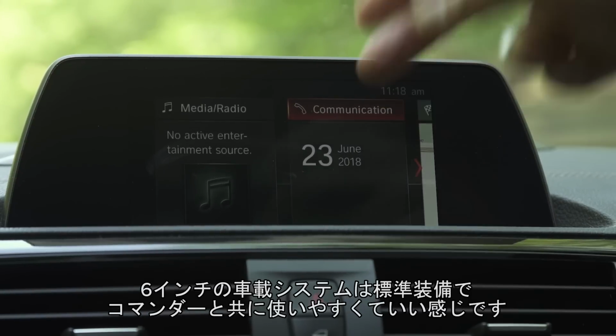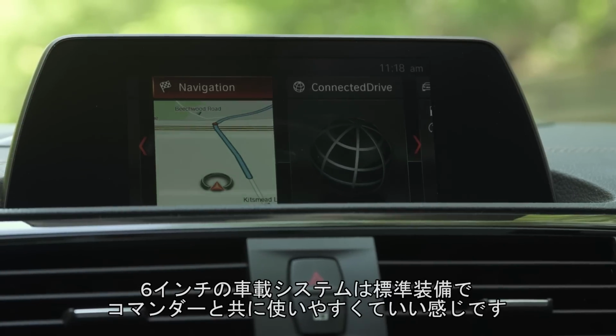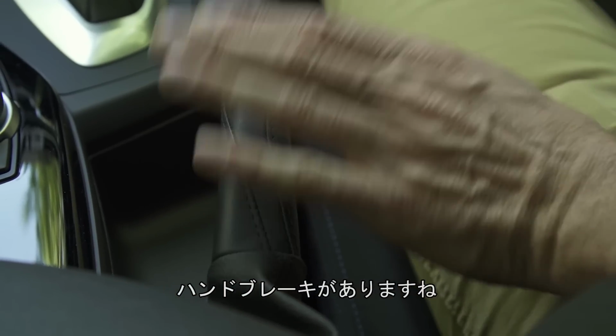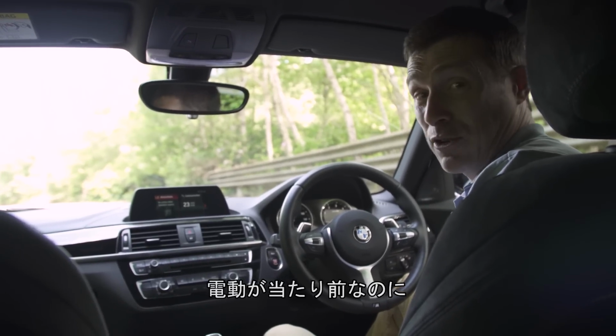In terms of the infotainment system, you get a 6-inch screen as standard. It's nice and bright, easy to use. This swivel wheel controller is dead easy to operate while you're driving, which is great. Oh, look down here, actually. Just notice, this car has a handbrake. That shows how old this car actually is. Most modern cars now have electronic handbrakes.